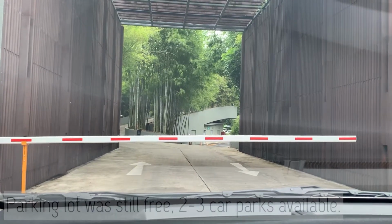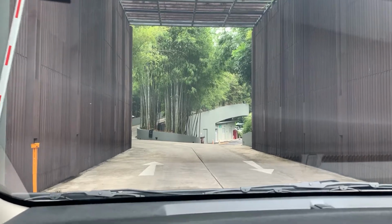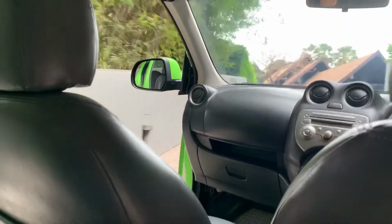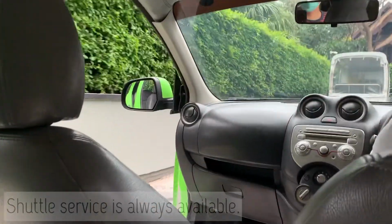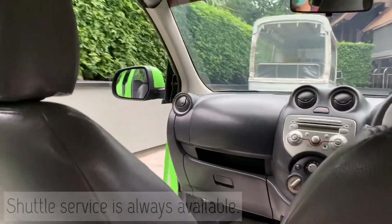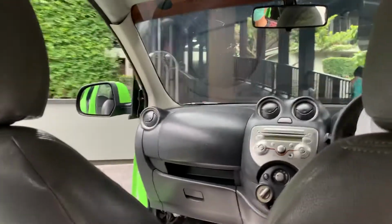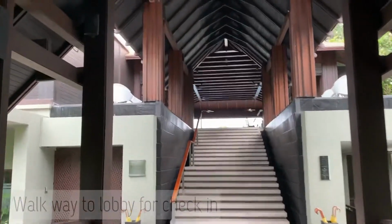There is still a parking lot available for car parks. The shuttle service is fairly quick and always available. They dropped us at the lobby for the check-in process.